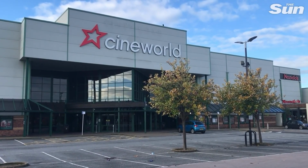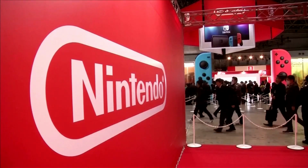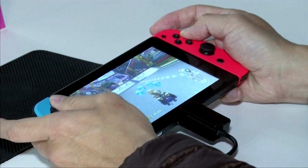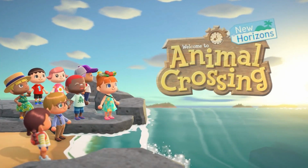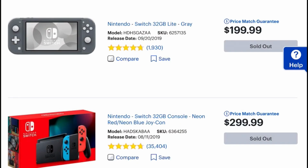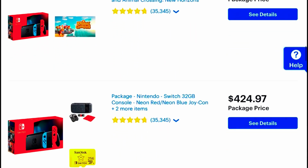More broadly, entertainment outside of the home was on temporary hold, resulting in a skyrocketing demand for home gaming tech to help fill the ennui gap. The first memorable example was the Nintendo Switch, a console that should have cost $200 to $300, but the reality of the supply shortage happened to hit just in time for the release of the eagerly awaited Animal Crossing New Horizons. Existing console stocks dried up, the newly released Switch Lite flew off the shelves, and, to the dismay of many, new stocks simply didn't come.